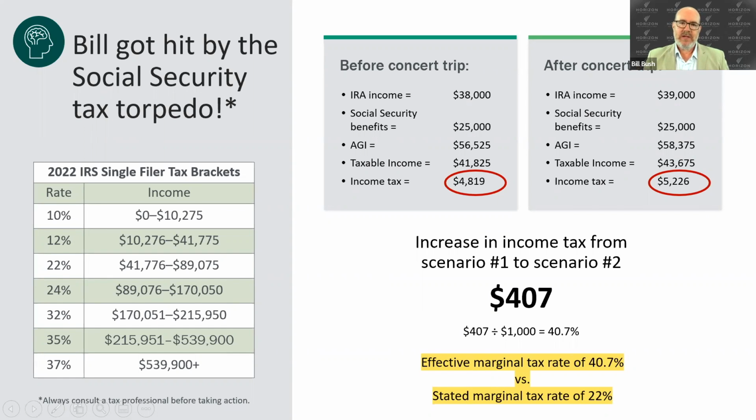$1.85 taxable at his 22% tax rate for every $1 of additional IRA income he actually receives. So if you do the math on that, it comes out to a 40.7% real tax rate on that additional $1,000 of income. It's the so-called Social Security tax torpedo. You see it on the left. He got hit by the Social Security tax torpedo.